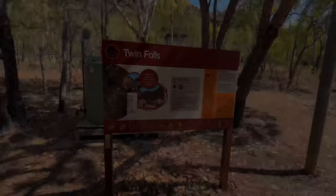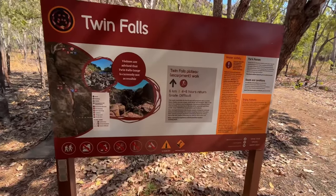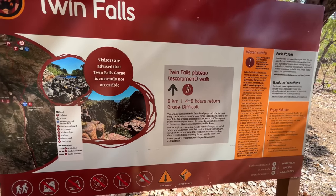And if I'm being completely honest, I actually can't really be bothered doing another hike. But I figure while I'm already out here, it's only 9Ks extra down the road. So may as well. I don't think there'll be water at the top, but it'd be cool to see the lookout anyway. All right, so I didn't really realize it was going to be 6Ks. But oh well, we're here.